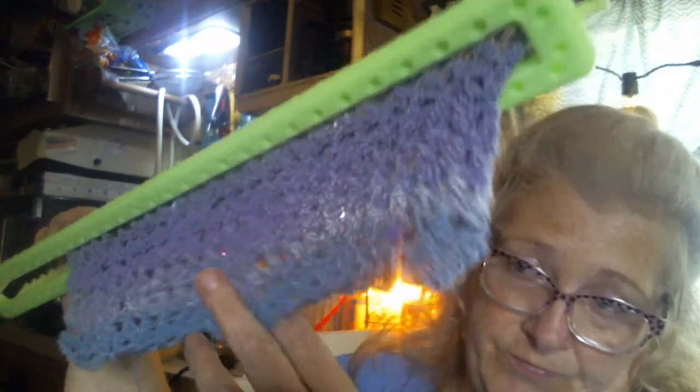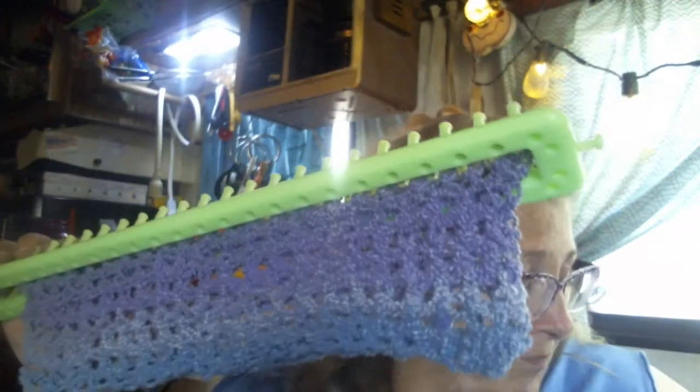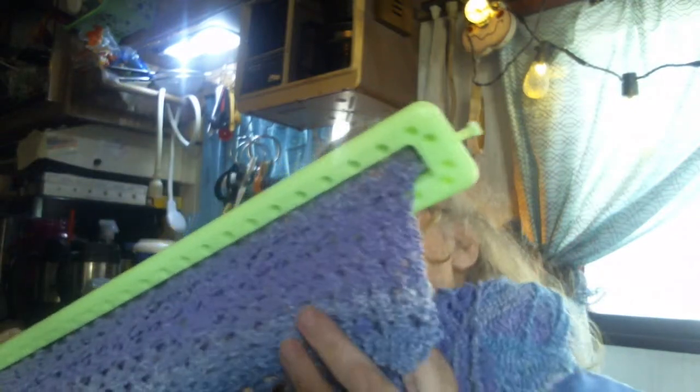And I'm working on a shawl. This shawl is not for me, it's for a friend. It's going to be purple, purples and blues. This is Lion Brand Texture, which I really like. If you buy one, two or more of the three-packs at Hirschner's, it's $8.37 for three, and you get three of these skeins in a pack. So yeah, this is really pretty.